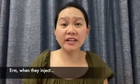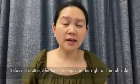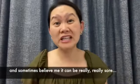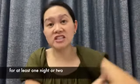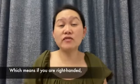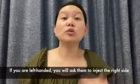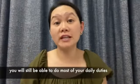When they inject, it doesn't matter whether they inject in the right or the left side, but because most people will get the sore arm, and sometimes, believe me, it can be really sore, where I really couldn't lift this arm for at least one night or two. So it would be good to inject in the non-dominant arm, which means if you're right-handed, you will ask them to inject on the left side. If you're left-handed, you will ask them to inject on the right side. So that if you get the sore arm, you will still be able to do most of your daily duties.